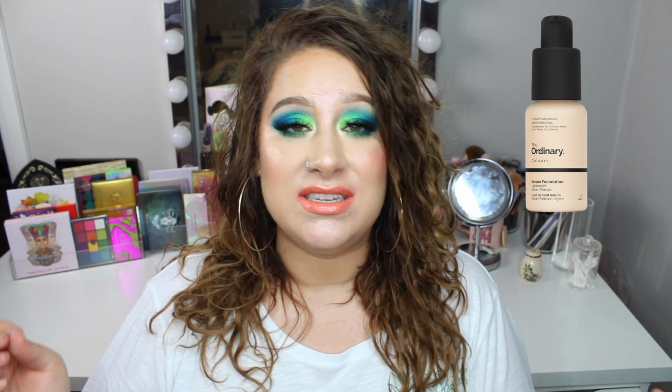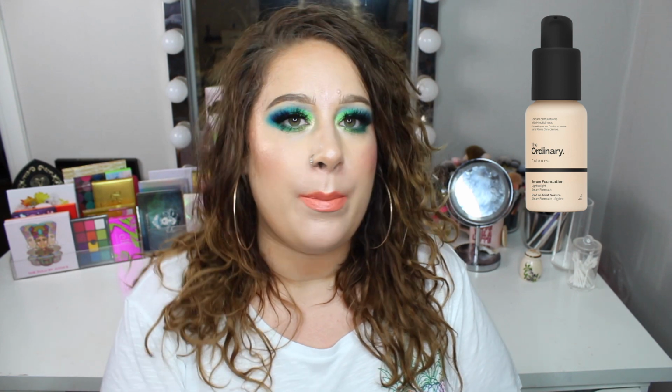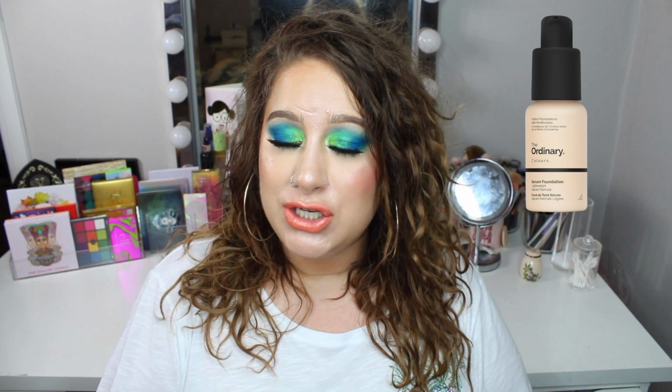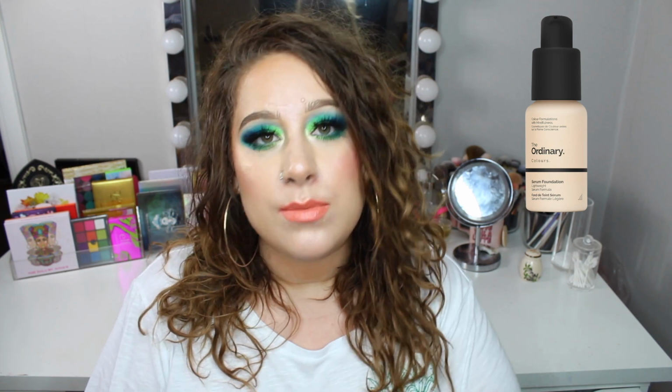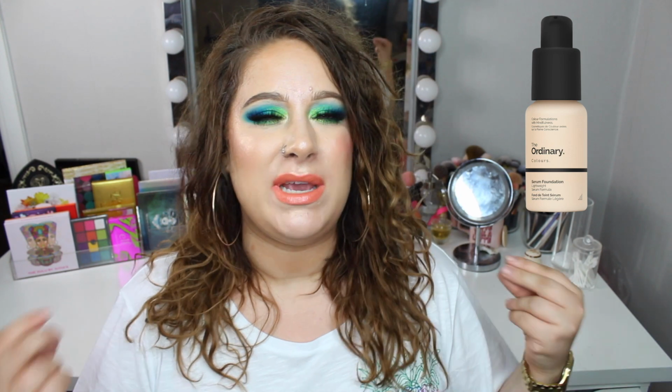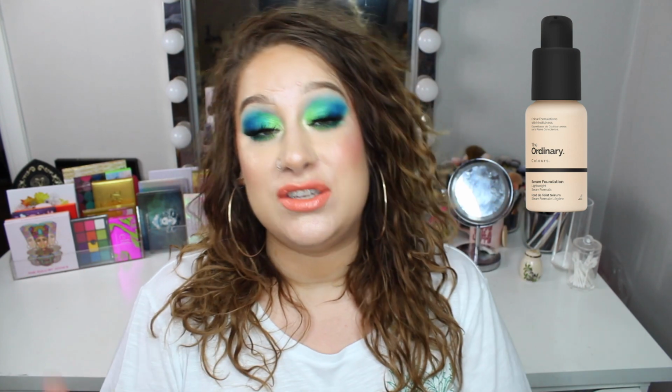So the Serum foundation is very liquidy, and it doesn't give a full coverage. And I am not about the full coverage life, which is why I love it, obviously. But that foundation is just amazing, and it will just cover up a little bit, but not too much, and then it will be a little bit dewy, but not too dewy. So I like to go in with glow mist and a lot of highlighters and stuff like that to make it a little bit extra dewy and glowy. But if that is something that is your preference, then I would totally recommend these products.